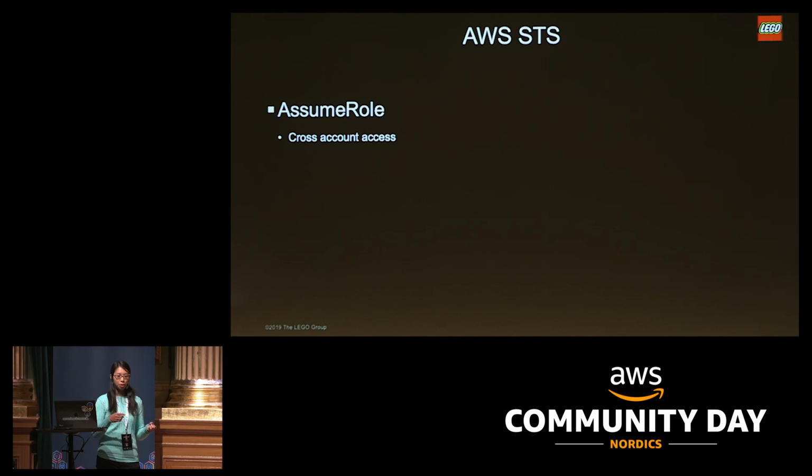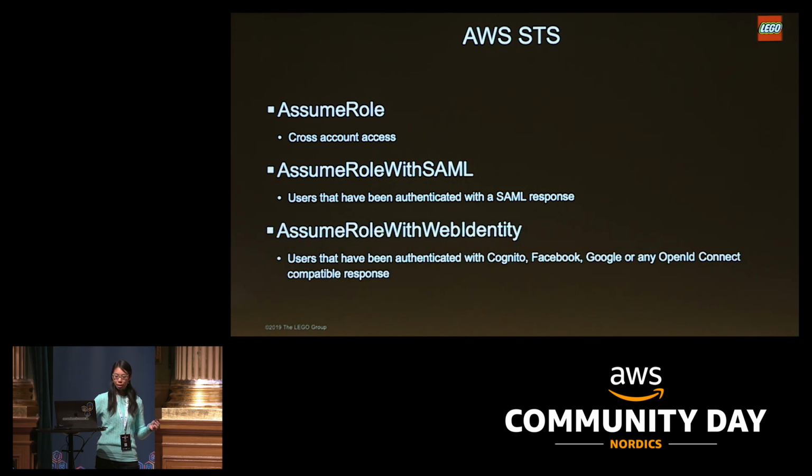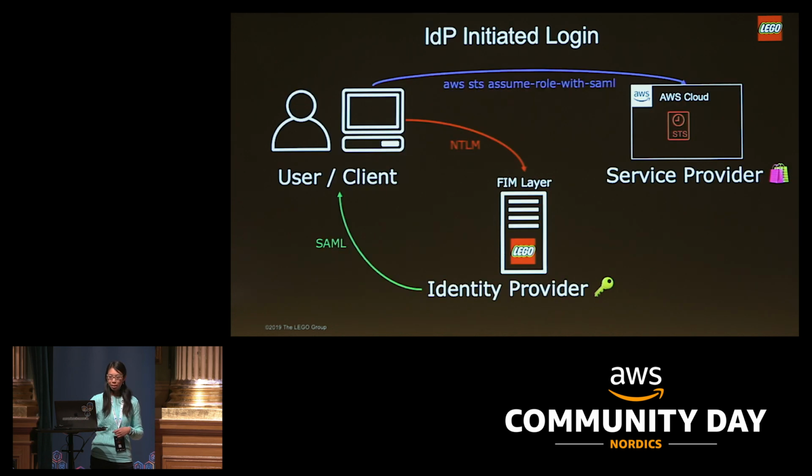So if my IAM user is allowed to assume a role in another AWS account, then you can just STS assume role, and that gives me access to another AWS account with an existing IAM user. The second one, which is the one that I'm going to walk through with my scenario, is assume role with SAML, because we're getting a SAML assertion back, so we just send it across to AWS. The last one, just for completeness, is assume role with web identity. So this is users authenticated with Cognito, Facebook, Google, anything that conforms with the OpenID Connect standard. But like I said before, we're going to focus on assume role with SAML.